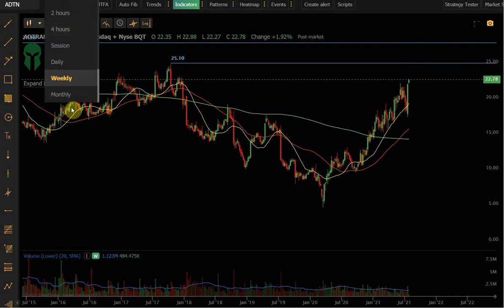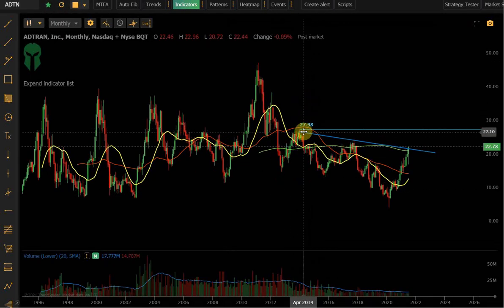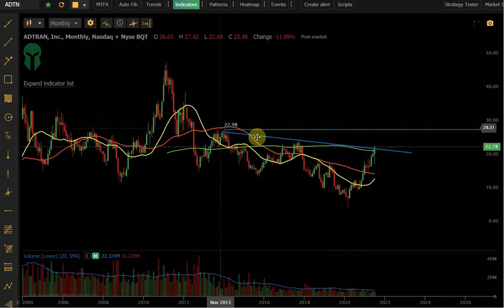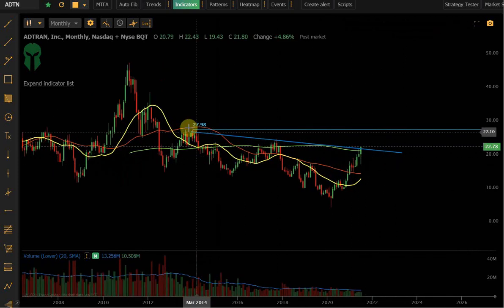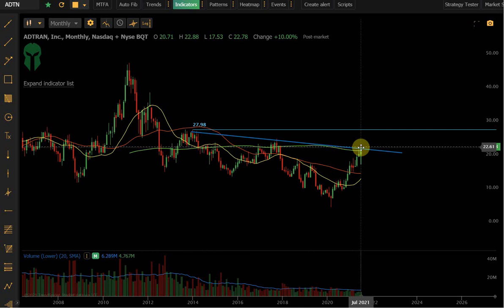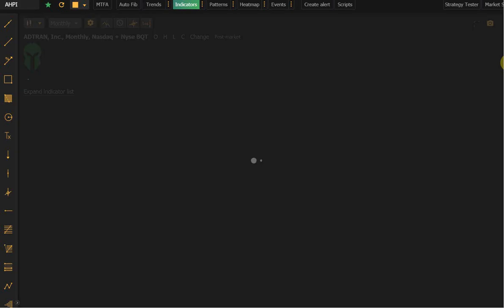Let's look at the monthly. 27, 28. You see where I'm going with this? This is what you're looking for. The end of the month is obviously coming this week. But what we're looking for is to stay above that level. But at the same time, we're looking for that break and that push to 28. That's what you're looking for right now, and that's what we're waiting for. So that's what we need to consider.